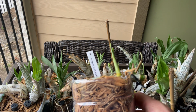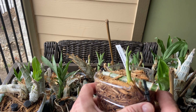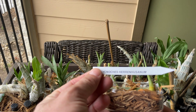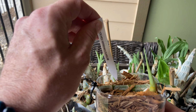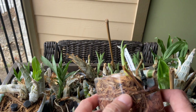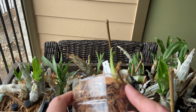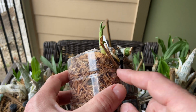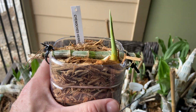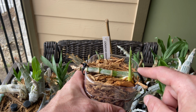So I'm going to show you one more troublesome one. This is that Cycnoches I made a video about a couple of months ago, Cycnoches herrenhusanum. This was an import that I grabbed over at Tane Miami in October 2021. And you can see that it's got some good roots heading down into the media there. But this is the game plan that I'll have for the other Cycnoches.